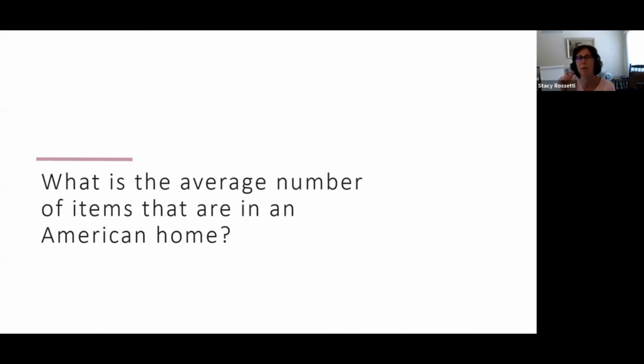So what do you think the number of items is? If you went through and counted every single item in your house, how many items do you think it is? We're staying with my husband's family right now, and I think the older generation just cannot get rid of anything. They have so much stuff, love them to death, but they have a lot of stuff.